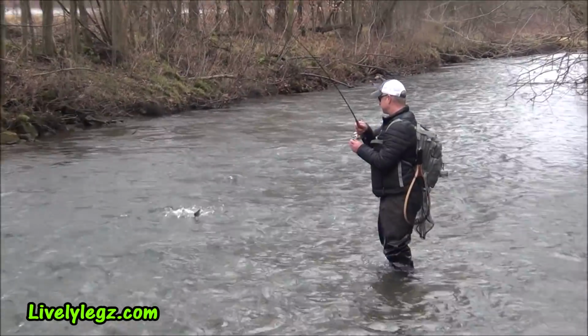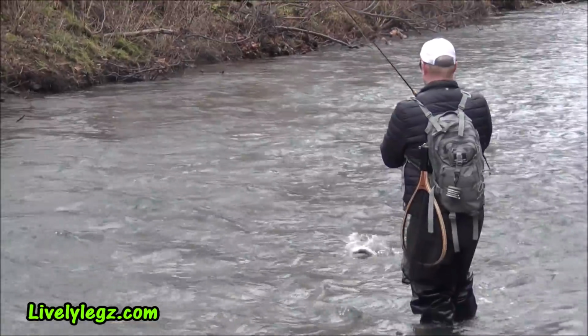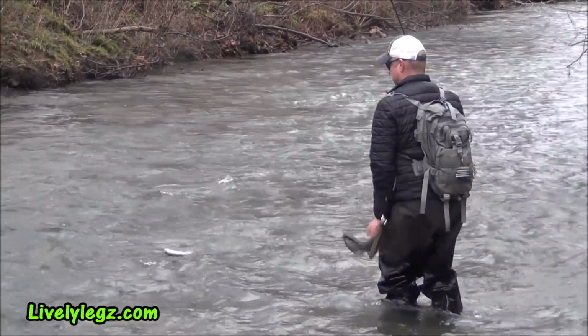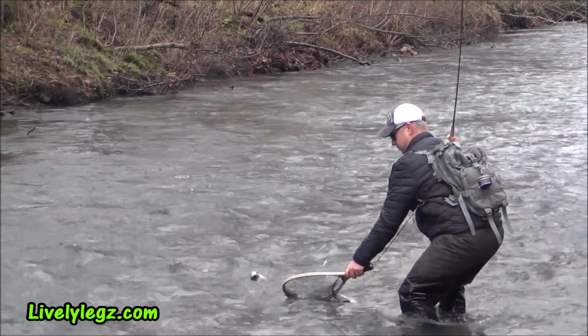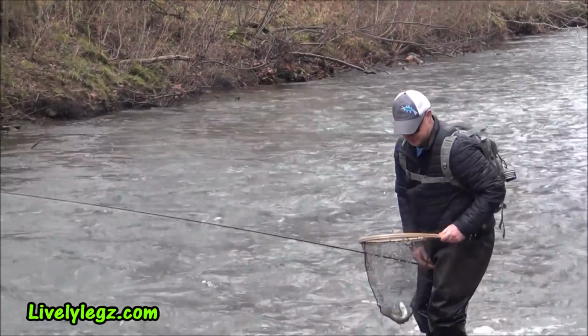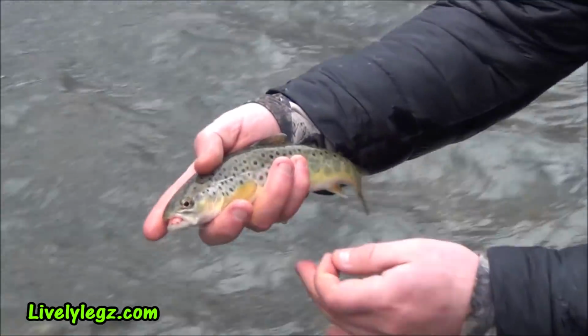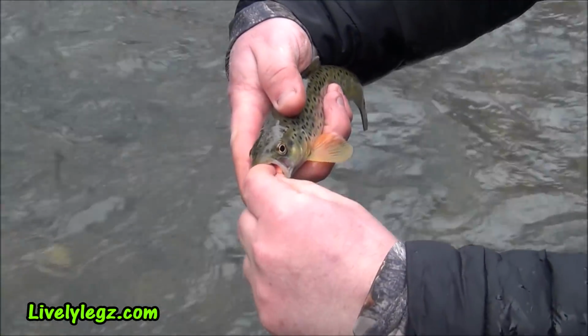Look at that right off the bat. Start the video out, Iron Mike tells me film right here. I stop, get the camera rolling, and we got the first fish on video. Little brownie. Little brownie, let's go see what he took. Nice little brown. That is a beauty. Great way to start the video.